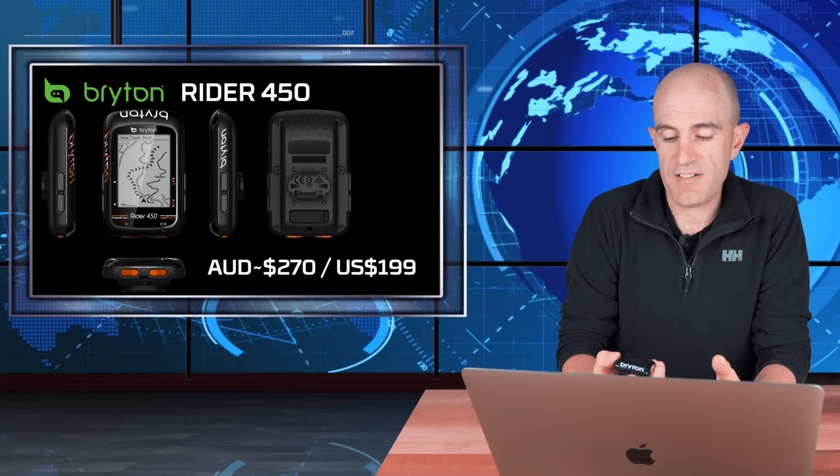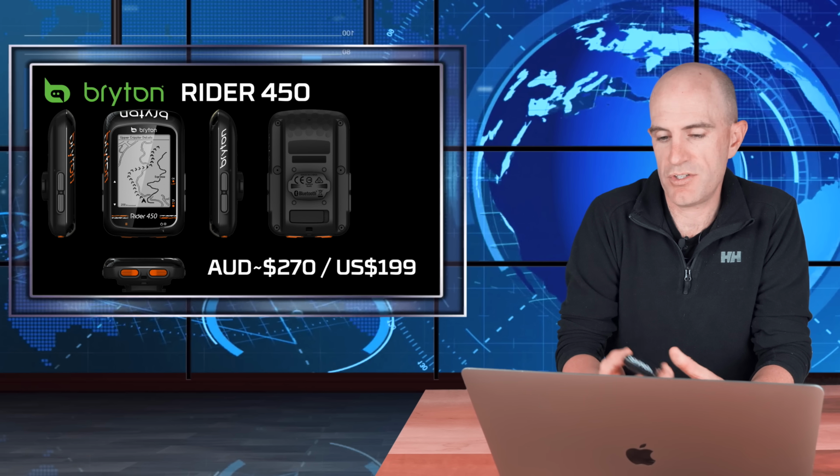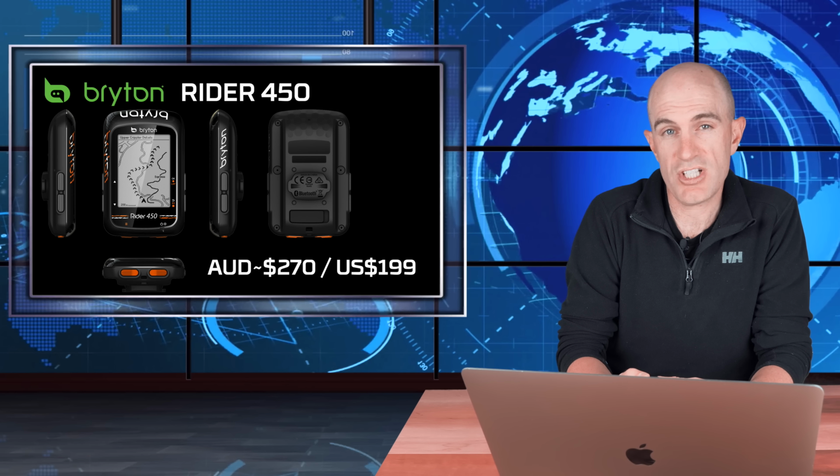But to put that in perspective, the unit comes in at around half the price of the top-end offerings from Garmin and Wahoo too. The 450 comes in at 270 Australian dollars, around 199 US. So we could call the unit pretty cheap.